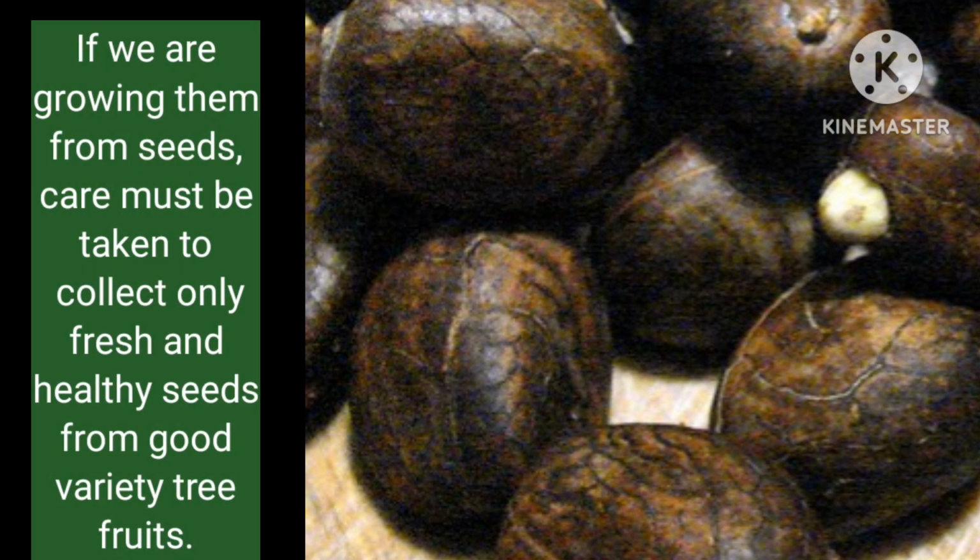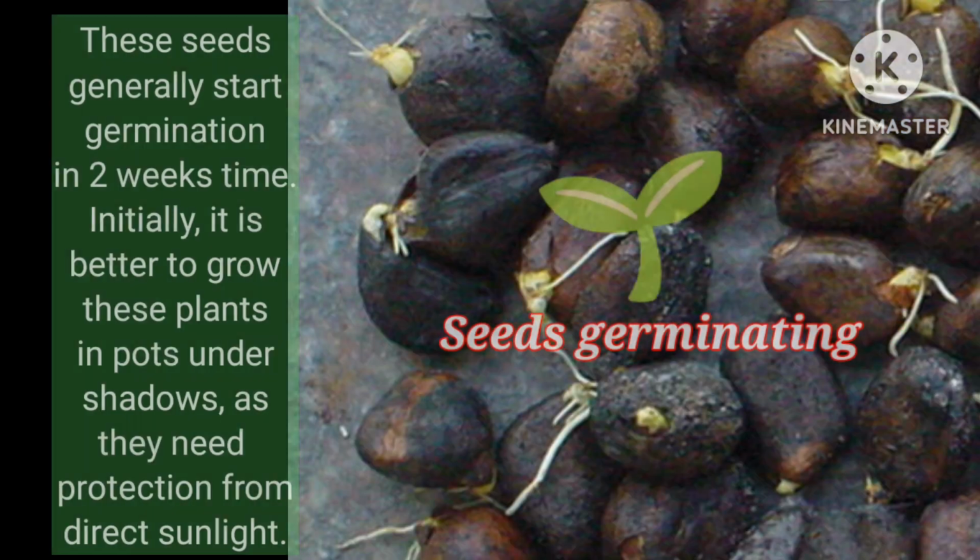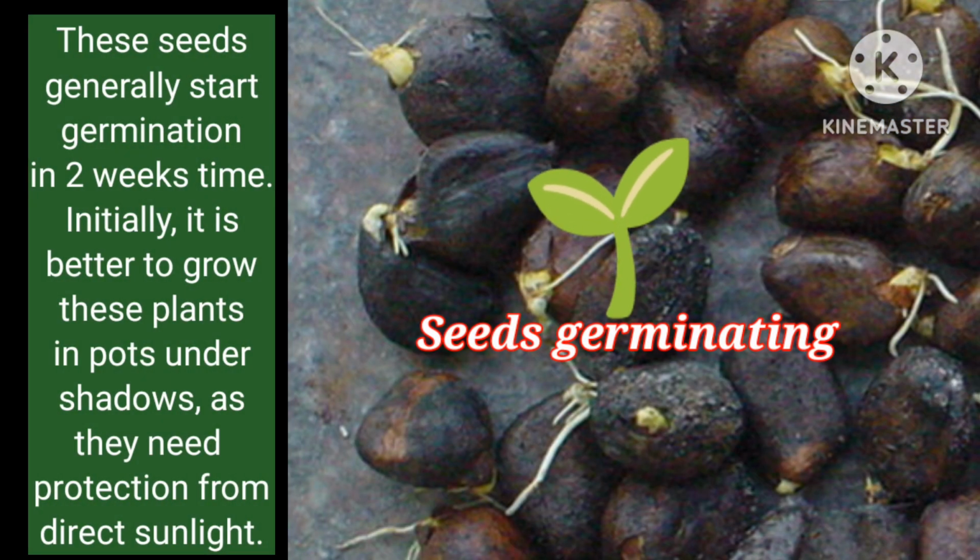If you are going to grow them from seeds, care must be taken to collect only fresh and healthy seeds from good variety tree fruits. These seeds generally start germination in two weeks' time. Initially, it is better to grow these plants in pots under shade as they need protection from direct sunlight.